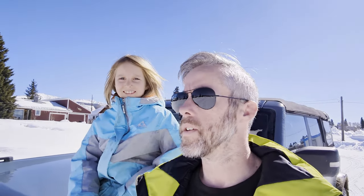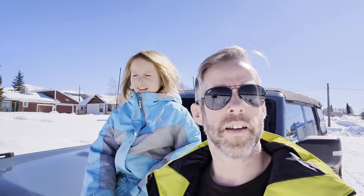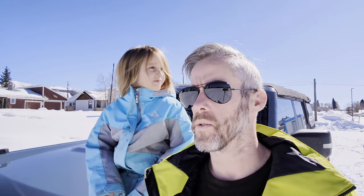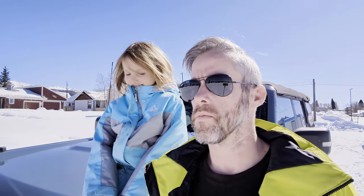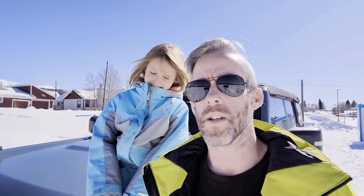All right, well, we made it to Leadville. We're going to roam around town a little bit. The road was pretty nice. We had like 4 to 6 inches of snow last night up this way, and it was all clear by 11, 12 o'clock when we got out this way. So yeah, it's really pretty out here.